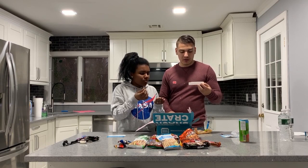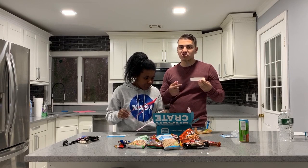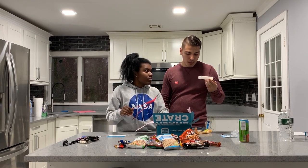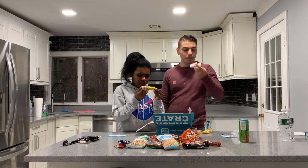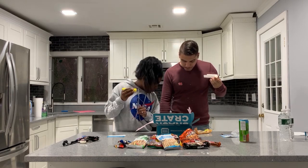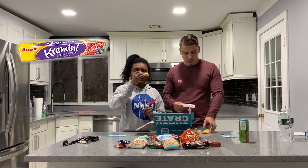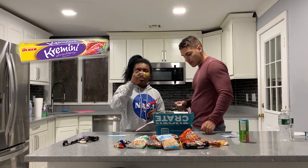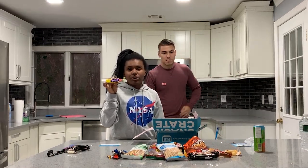Yeah, I feel like everything's the same brand, pretty much. This is good. Same brand, Ochre. Called the Cremini. Like our Molly, strawberry flavor, even though I probably butchered the pronunciation.